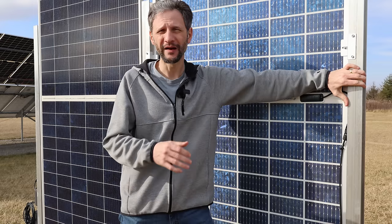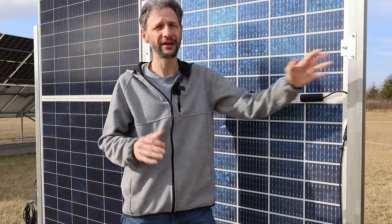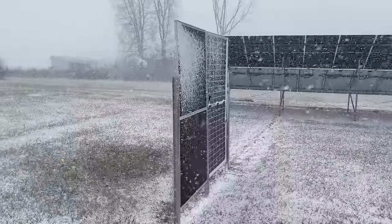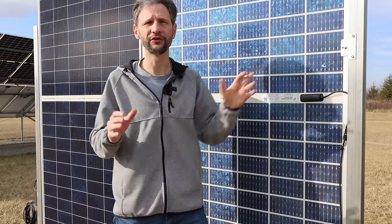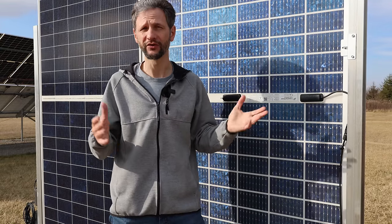These posts are pounded about 2 feet or so into the ground, and I've seen 60 mile an hour winds already, and they seem to hold up just fine. They aren't super stiff, so I can push on them and bounce the panels around a little bit, but they're plenty strong. They aren't going to blow over.